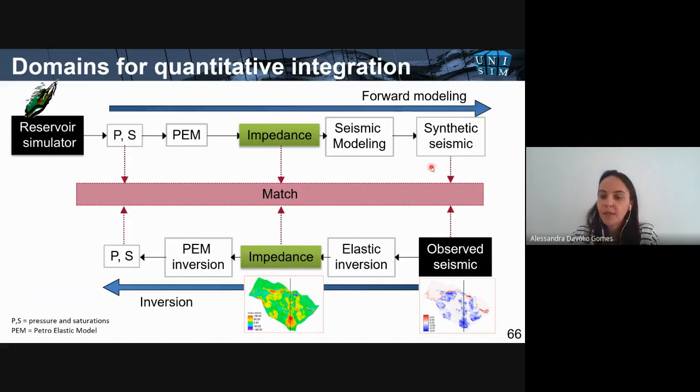But I have to pay the price, right? If I'm going to compute these synthetic seismic amplitudes, I need to pay the price of all of these modeling procedures, which, especially this one, is time consuming. The same for the inversions. I need to pay the price of inversions. They take time, they might be uncertain, and so on.